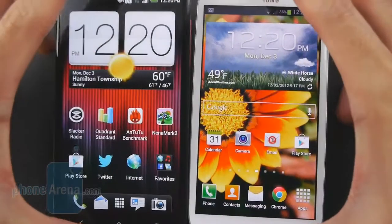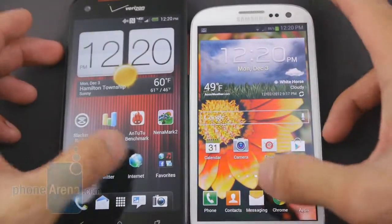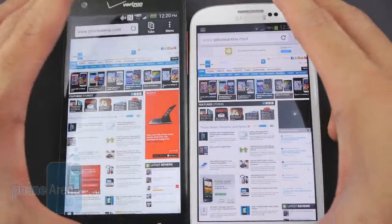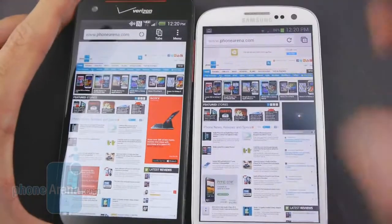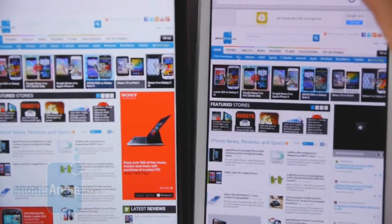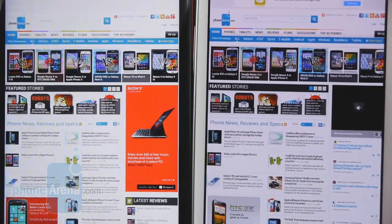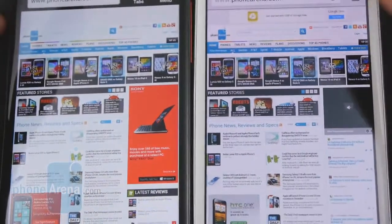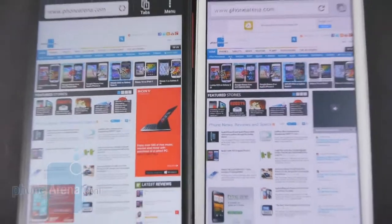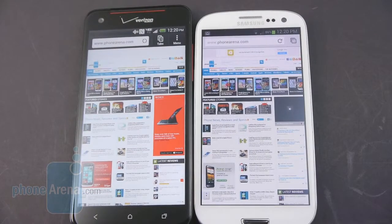But honestly, as we look at the two, it's hardly recognizable, even though the DROID DNA utilizes the more favorable RGB pixel arrangement versus the Pentile one in play with the Galaxy S3. It's only when we look up close and personal that we notice the detail superiority with the DROID DNA's display, as we're able to make out fine text in the web browser a lot easier than with the Galaxy S3, but from a normal viewing distance, it's hardly recognizable which one's better.